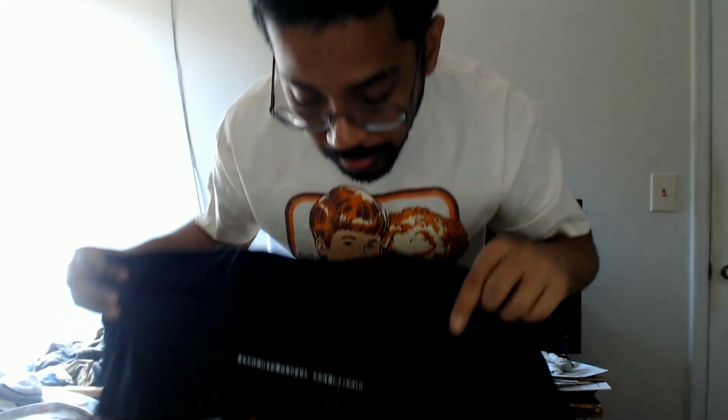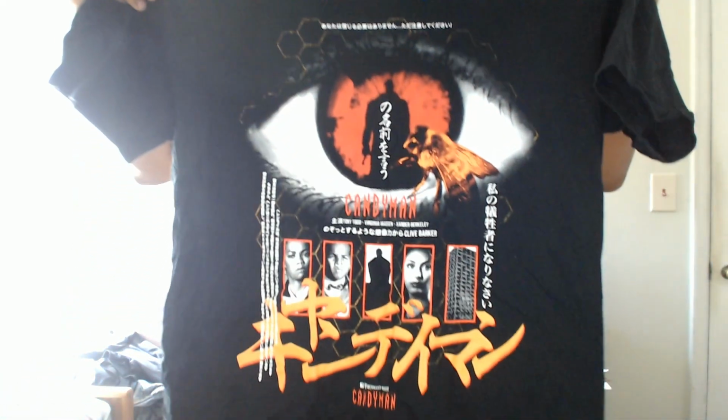So what I'm going to do is show the Candyman designs first, and then I'm going to move on to the other Rucking Fotten shirts. So here's a Candyman design shirt. Take a look at it.